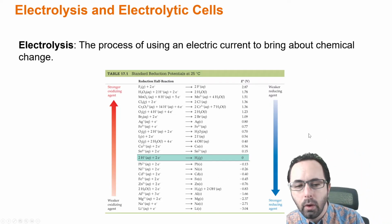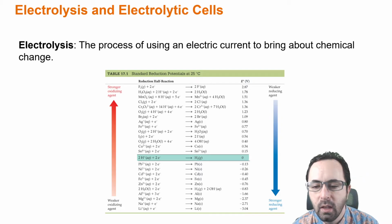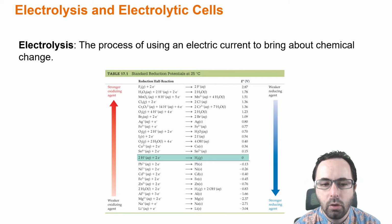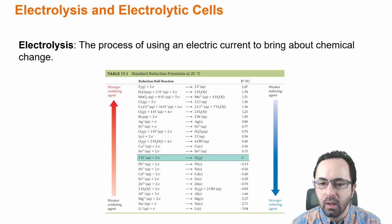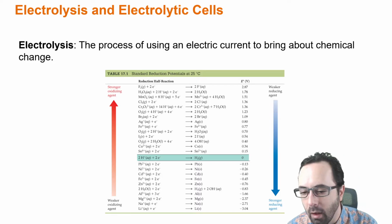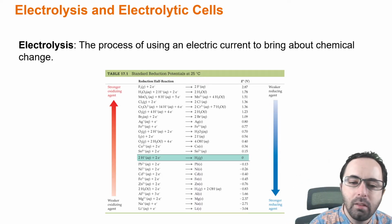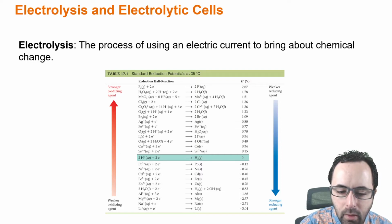Finally, we're going to talk about non-spontaneous electrochemical reactions. These are referred to as electrolytic cells or electrolysis reactions. So this is the process of using an electrical current to bring about a chemical change, to make a chemical reaction happen that is non-spontaneous. So there's lots of non-spontaneous chemical reactions that we might want to do. Probably the most common is the purification of metals.